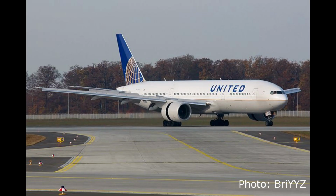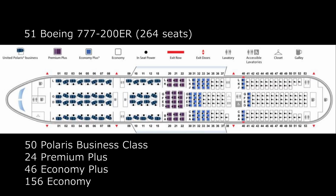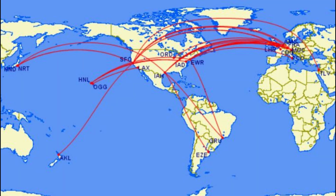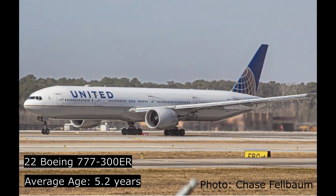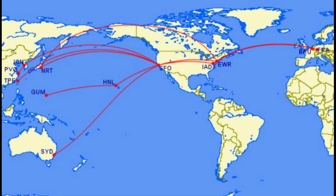The remaining 55 are the ER variant, including 4 with a domestic configuration with 362 seats in total, while the other 51 have a less dense configuration with 264 seats, including 50 Polaris seats, and they fly more on longer haul flights. United also has 22 of the Boeing 777-300ERs with 350 seats in total, including 60 in business class. This is the highest capacity aircraft the airline has and mostly flies on busy longer haul flights from San Francisco and Newark to Asia, Australia, and Europe.